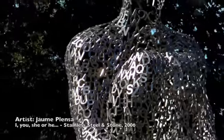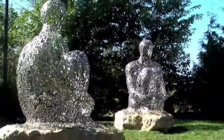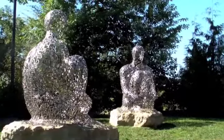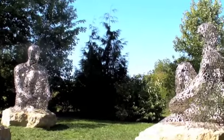Sculptor Jaume Plensa considers letters to be like biological cells, small parts that can create something more complex. Note that the faces of the statues are incomplete. This gives the viewers an opportunity to complete the works in their own minds.